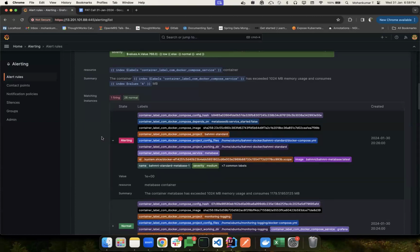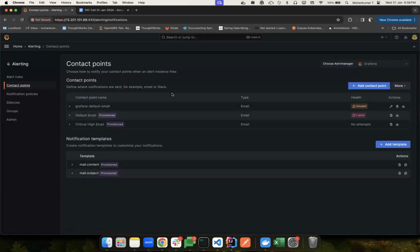And these alerts can be sent as notifications. Grafana supports different notification mediums, which can be configured in contact points. We can do email notification, Slack, Telegram, PagerDuty. Different notification mediums are possible. So this goes with monitoring and alerting.